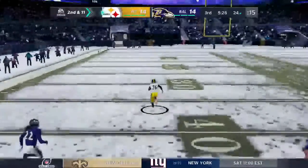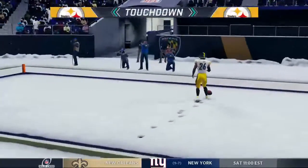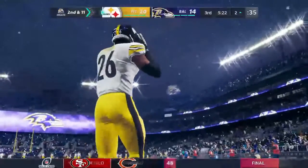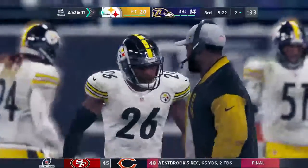And he's got daylight. It's a foot race. 20, 10, and into the end zone. Touchdown, Pittsburgh. James Robinson, 76 yards. And the Steelers have taken the lead.